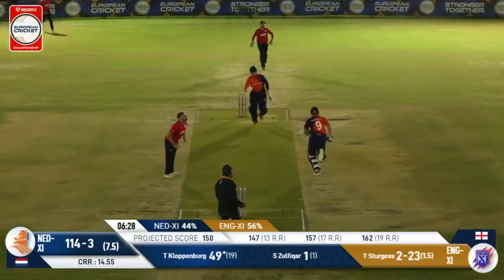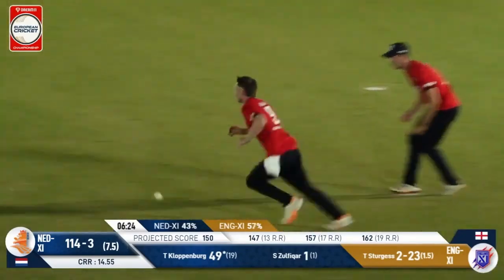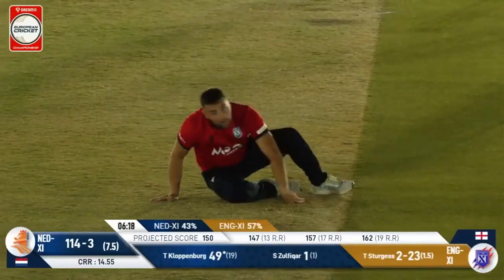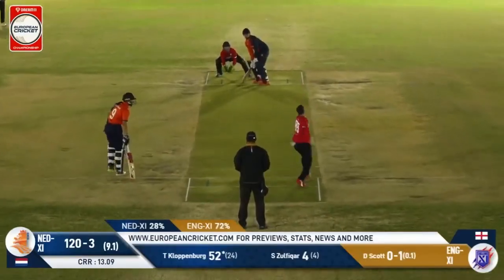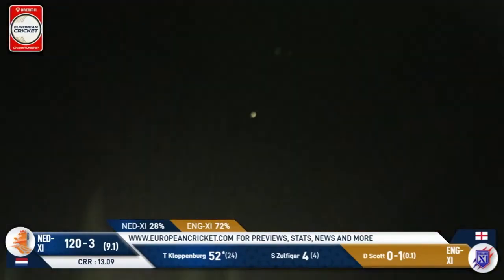And this time he goes to the skies, and it could be curtains for Kloppenberg on 49. He's dropped. Well, you wouldn't bet on it, would you? Sam Young comes in, that hung in the air, got there comfortably. Late misjudgment, that brings up the 50 for Kloppenberg, but it's a bitter one to take. Kloppenberg wants his mojo back, and he's going to get it.